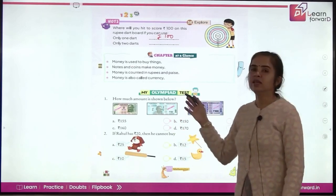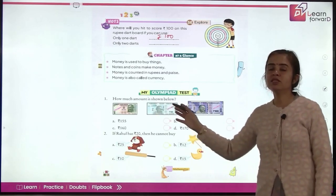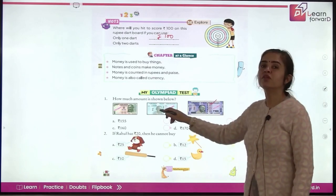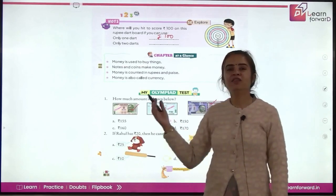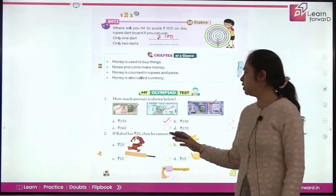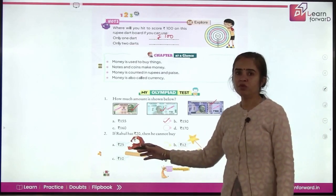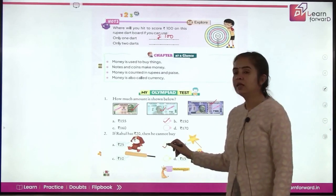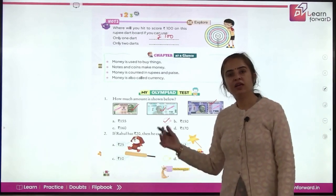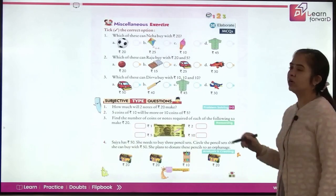So remember that. Now for my little Olympiad champions, how much amount is shown below? Do you remember these are notes of different values? So we will start from biggest, 100 plus 50, 150 plus 5, 155, and you got it right. If Rahul has rupees 20, then he cannot buy what? Can he buy something of 25 rupees? No, it's not possible. Can he buy for 12? Yes. Can he buy for 15? Yes. Can he buy for 10? Definitely. So only this puppy he cannot buy because it is worth more than 20 rupees.